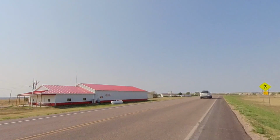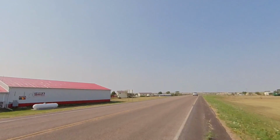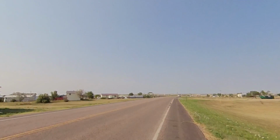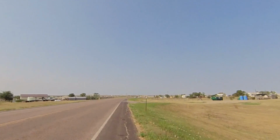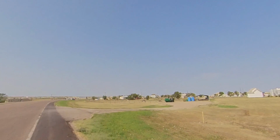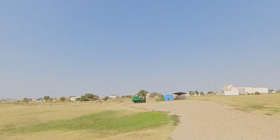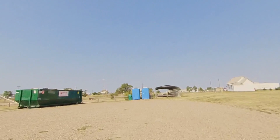Alright, so over here it says one less spark, one less wildfire. So I've got a feeling that's their fire department there. It's a pretty good looking building, red and white. Kind of makes sense that it would be the fire department. But right here to the right, we're going to make this little turn. You can see you could actually drive in here. We did it yesterday. You can see there's a couple of bathrooms there. They actually got a dumpster on the left.